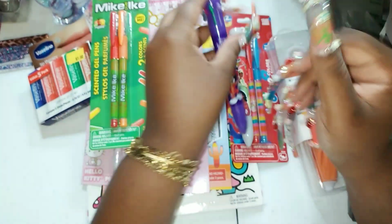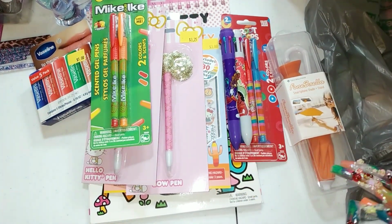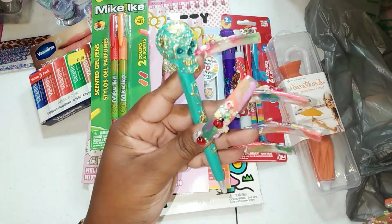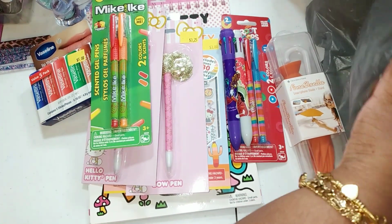Tinkerbell. Yeah, so different ones. Did I need more pens? No. And then I had even purchased this pen from the Halloween store, y'all. I love pens. It's a terrible thing.